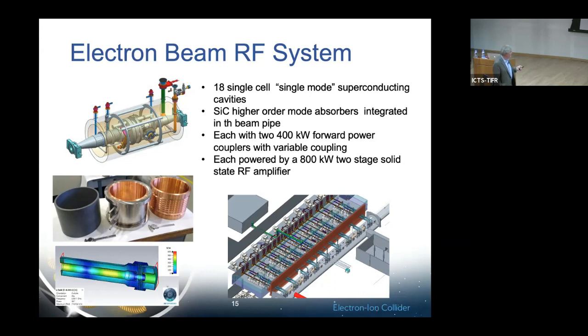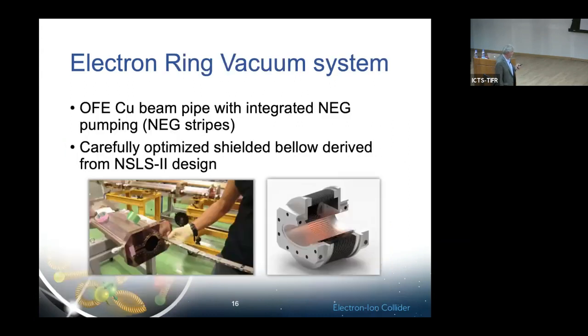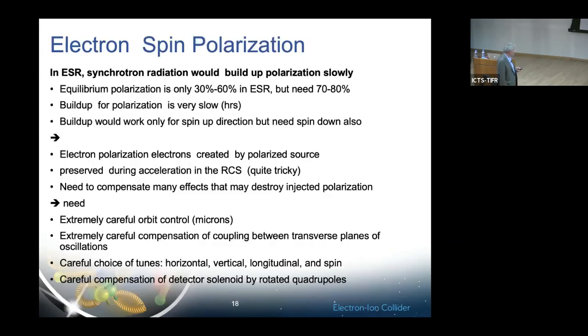So this is a picture of the RF power supply hall with solid state amplifiers. So you see, it's quite an installation. Each cavity gets its own 800 kilowatt amplifier. I'm coming to spin now.